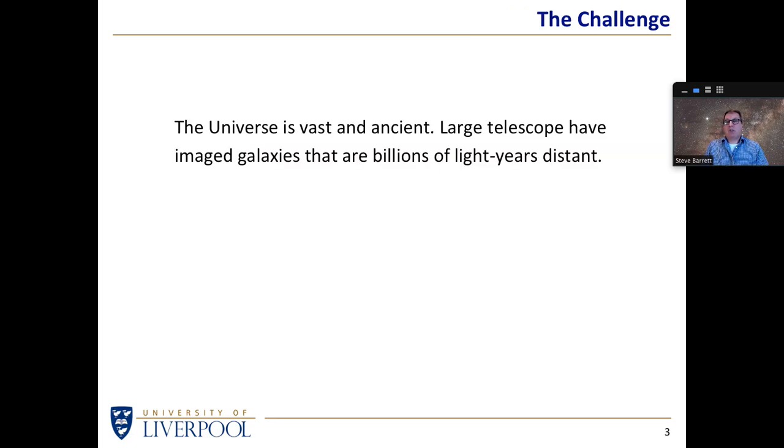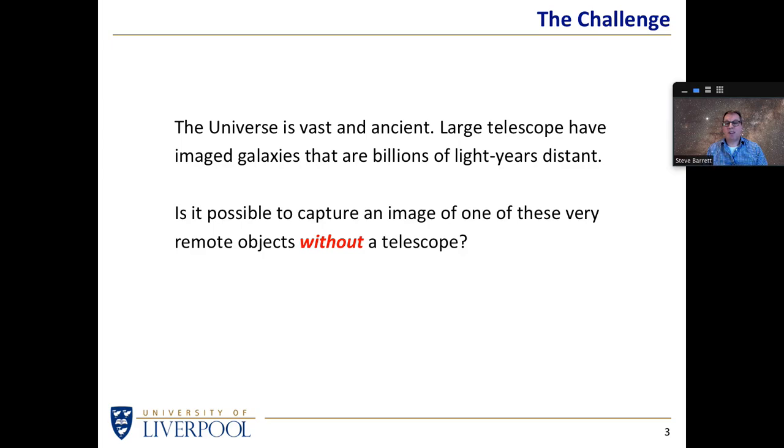So there's the challenge. We know that the universe is vast and ancient, and we know that large telescopes have imaged galaxies that are billions of light years distant. So the question is, is it possible to capture an image of one of these remote objects without a telescope? In other words, taking Stephen Hawking's idea, remember to look up, just how far can I look up? And spoiler alert, yes indeed, it is possible to image one of these without a telescope.